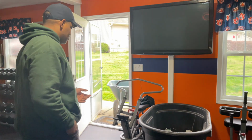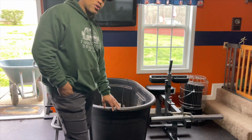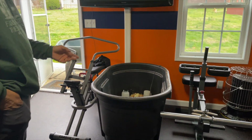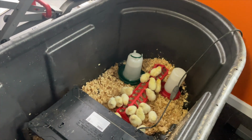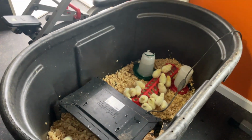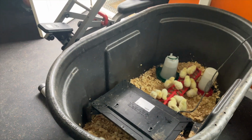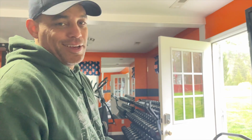This is a trough that we actually purchased at Tractor Supply to do cold plunges in, and then we ended up, this is our second time I think using it for a brooder. So yep, simple, easy. You don't need a lot, just some water, feed, and we have a heating plate here that we picked up from Tractor Supply, and so yeah, that's all you need to get you started.